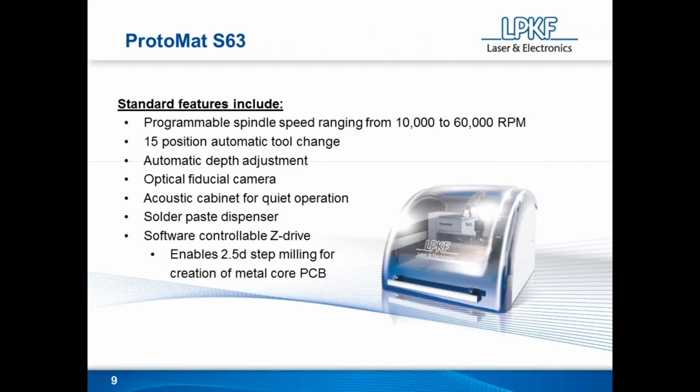Let's take a look at each of the S-Series ProtoMat systems and outline a few of the features that are offered. We'll take a closer look at some of these features later in the presentation.